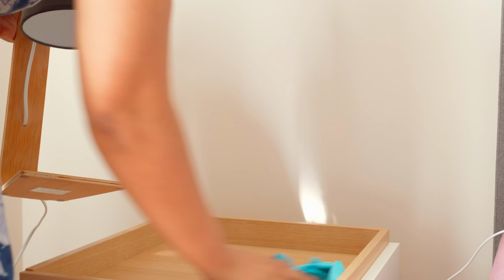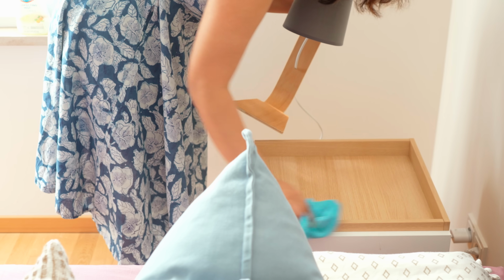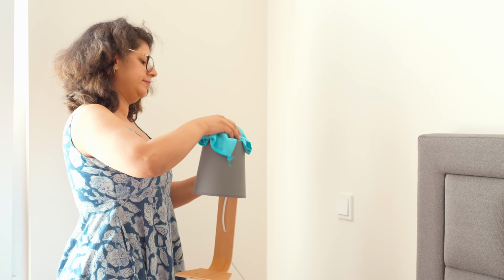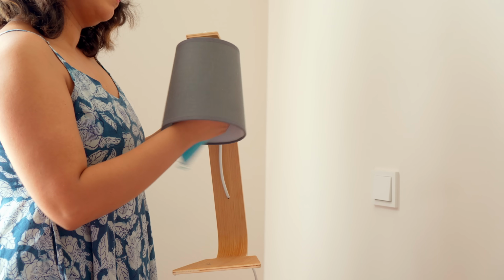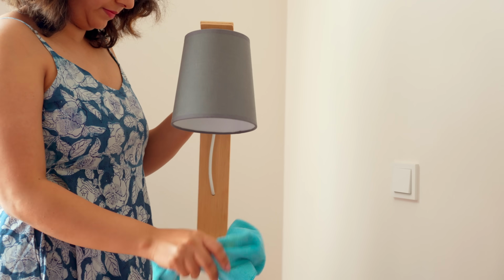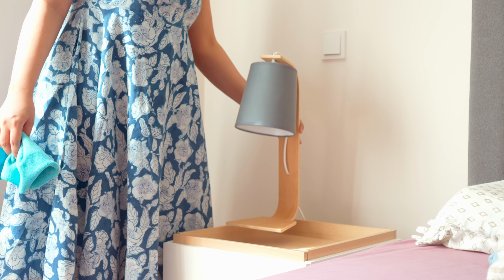In addition, I decided to tidy up their nightstand or side tables. Of course, I also dusted and vacuumed, but I'm also going to be using a wire or cord organizer so they can charge their electronics like phones and watches without having to worry about the cords tripping over each other.